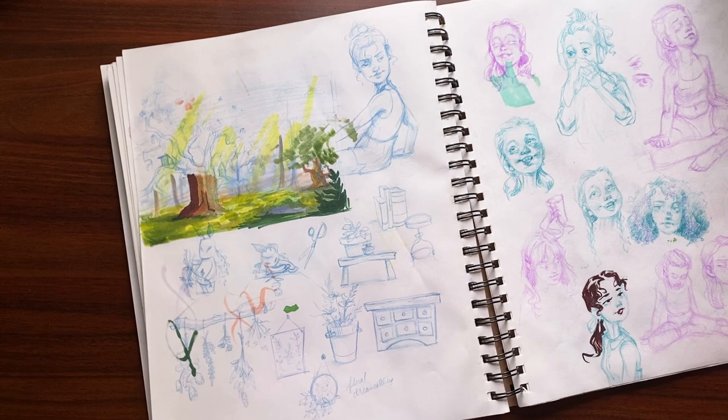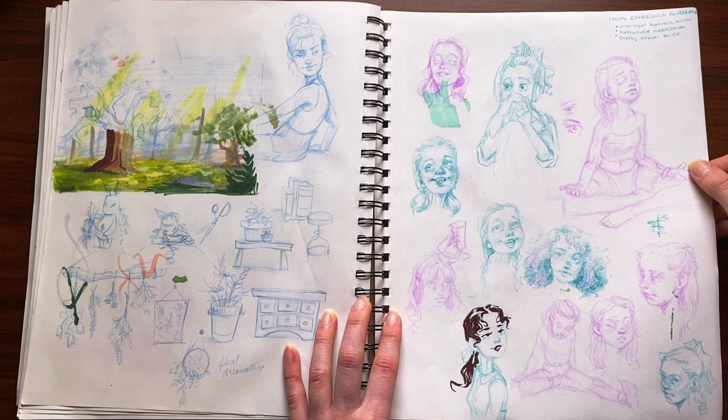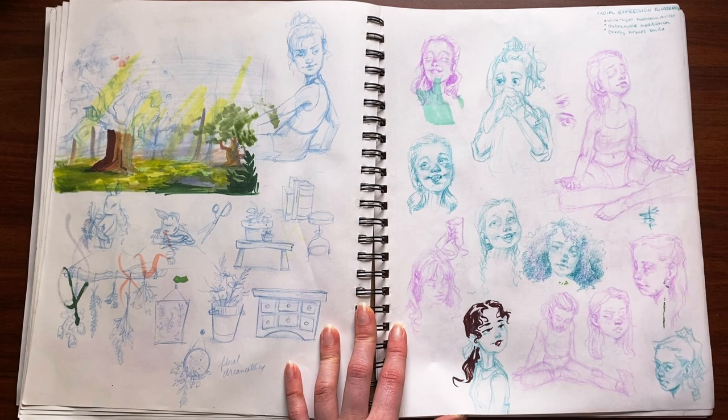Here we've got some sketches for the facial expressions theme. Well, some of these are for the facial expressions. I think these ones were for the facial expressions theme. The rest of these, I don't know. They're just there.